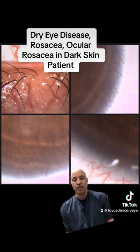So the main thrust of this little video of mine is to say that just because a patient has darker skin, type 4, type 5, type 6 on the Fitzpatrick scale, don't miss out on the fact that they can have rosacea just like anybody else. It can cause meibomian gland dysfunction, and it can progress to ocular rosacea if you don't treat it.